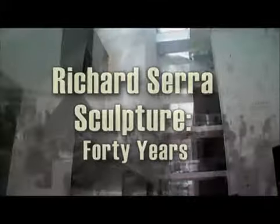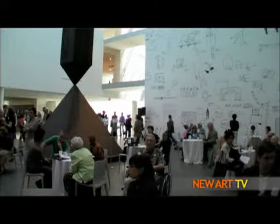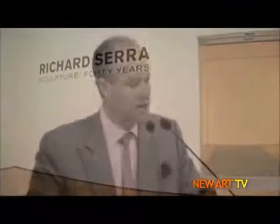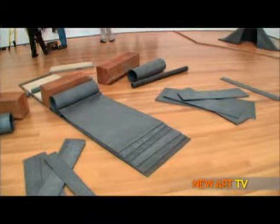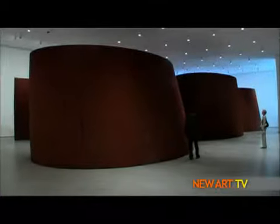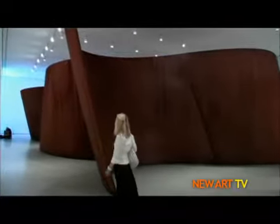I'm Glenn Lowry, and I'm delighted to welcome you to today's press preview for Richard Serra's sculpture, 40 Years. Richard Serra's sculpture, 40 Years, ranges from Richard's early adventures in non-traditional materials to his recent large-scale works in steel, which expand his approach to space and time and create dialogues among viewers, sculpture, and sight.